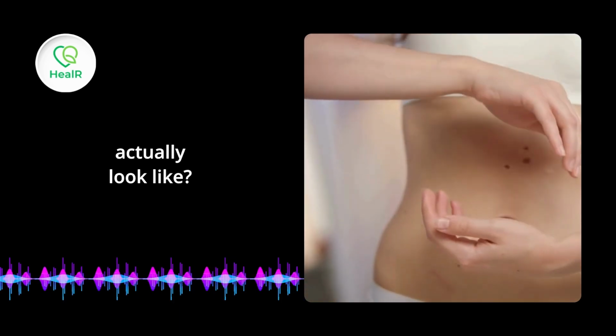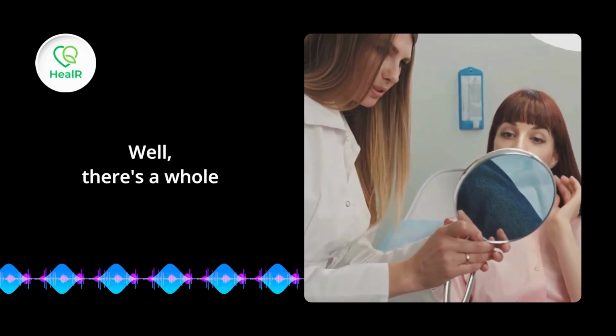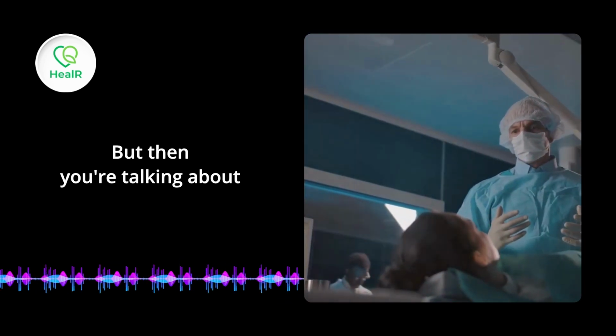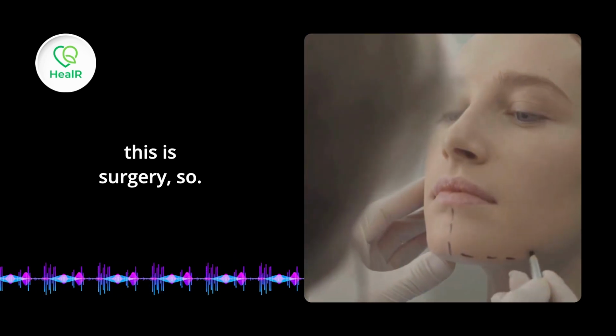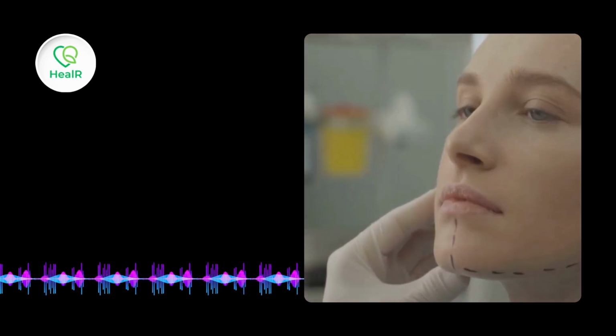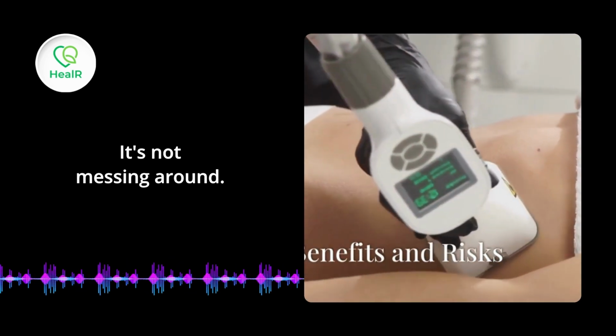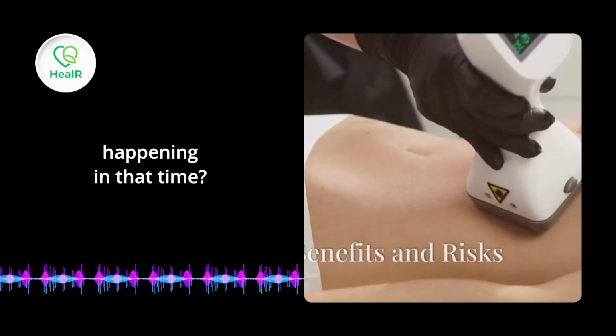What does this actually look like? What is the procedure? Well, there's a whole assessment thing, right? Make sure you're a good candidate. But then you're talking about this is surgery. So, okay, 4 to 7 hours. General anesthesia. 4 to 7. That's a long time. It's not messing around. What's happening in that time? Break it down for me.